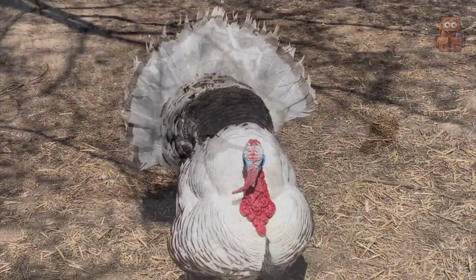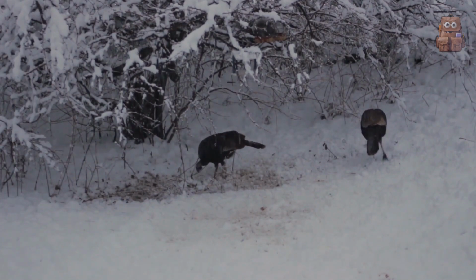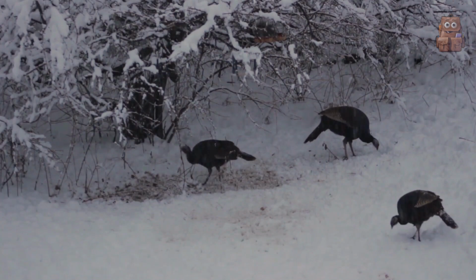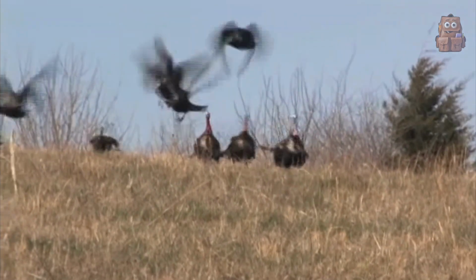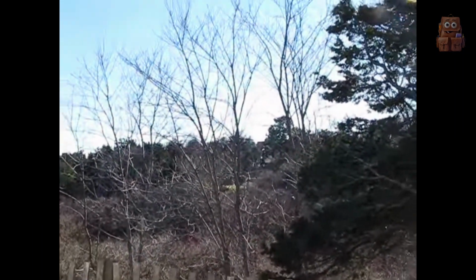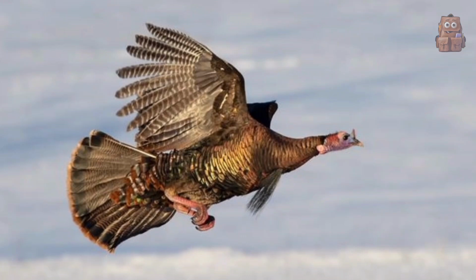In terms of their lifestyle and behavior, turkeys are primarily ground-dwelling birds. They have strong, muscular legs that are well adapted for walking long distances and scratching the soil to forage for food. Despite their size and ground-oriented life, turkeys are capable of flying short distances, especially when evading predators or seeking safe roosting spots in trees. In fact, turkeys can fly at speeds of up to 55 miles per hour, or 88.5 kilometers an hour. This ability to fly, albeit over limited ranges, is a crucial survival mechanism.